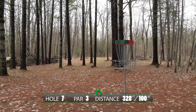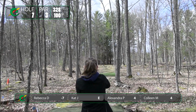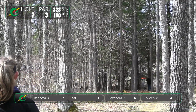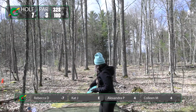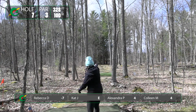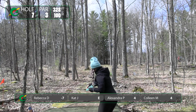So very fun tee shot. You really want to throw as straight down the middle as possible. You don't want to go too left or too right. There's so many trees to contend with, and while still trying to get down there 328 feet. So fun, challenging hole. Let's see if we can get anyone in the circle here. Right, it almost feels like a straight at it with a mid, nice and controlled, tight lines.